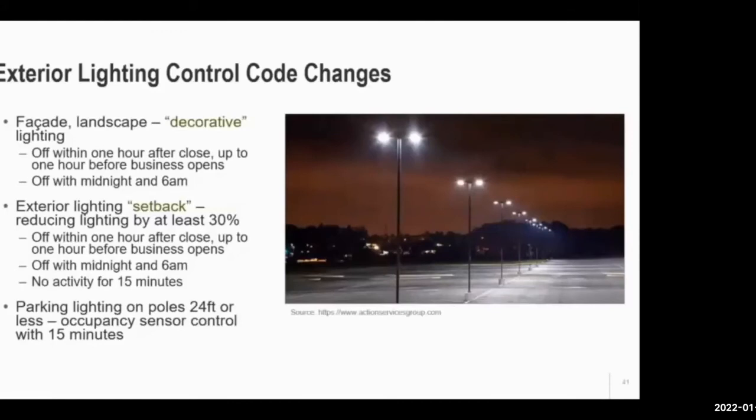We also see a change in all of the other exterior lighting that's not considered facade and landscape. It has a terminology now that's called setback lighting due to the fact that it is to set back or reduce light level at certain hours. Most codes, that lighting is reduced by 30%, but we're seeing that change to 50% in some of the codes. It's 50% in New York City. It's 50% in the ASHRAE 90.1 2019 standard as well. Not a lot of change from the other requirements in terms of time frames or options on how to reduce that lighting. And then we are seeing more codes are adopting that some parking lot lighting, if the poles or the fixtures are mounted 24 feet or less, that they must or are mandated to use occupancy sensor controls for the lighting setback.